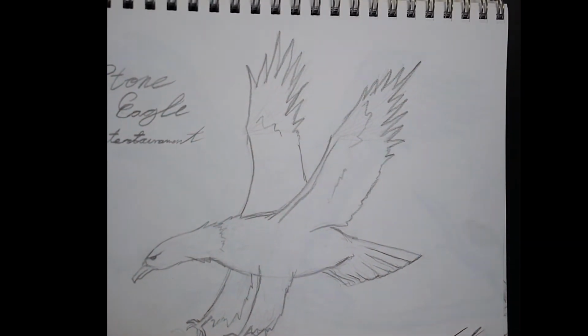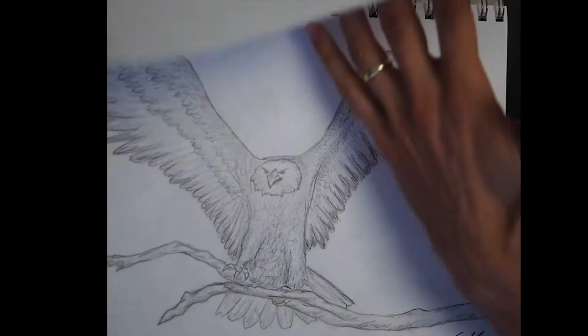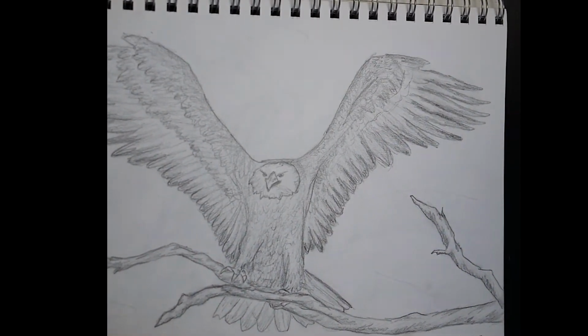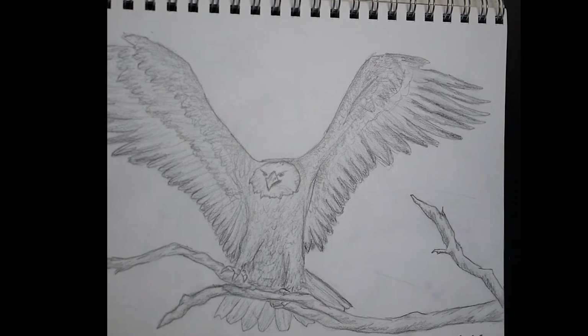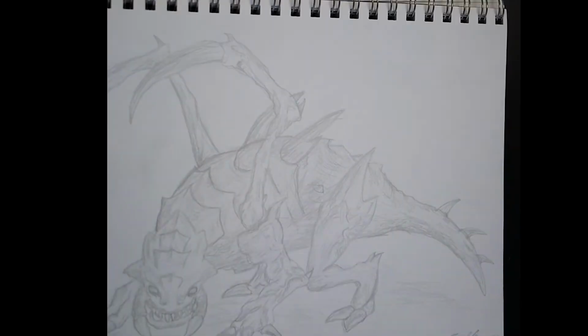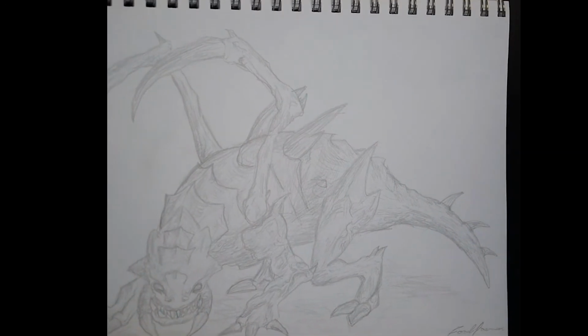Another thing I liked to draw a lot, eagles. Oh, this is the best eagle I have ever drawn. Still, to this day, I think. I don't know, I was really proud of this one. I think it looked really good.